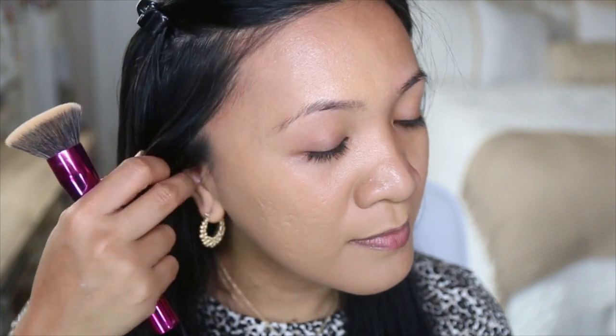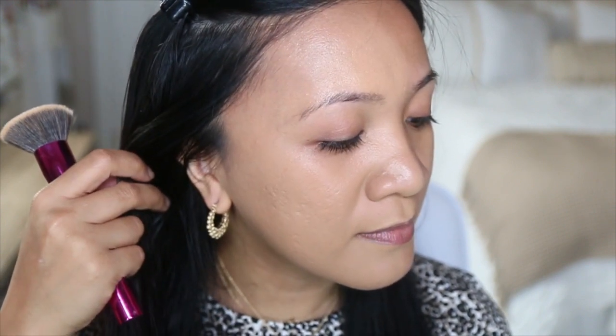As far as applying it, I feel like it covered my skin really well. I didn't have to go over spots too much for double coverage. I felt like it covered my broken capillaries around my nose and any of my acne scarring. As far as the finish, definitely the finish is very glowy. So if you don't really like glowy finish foundations, you won't like this.